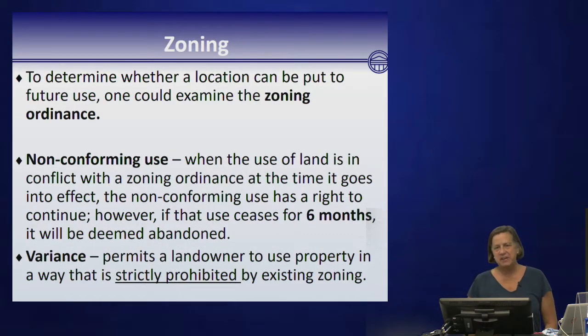All right, so we talked a little bit about constitutional issues and zoning. So you need to remember that if you were going to open up a store, or you wanted to build a house someplace, to determine whether a location can be put to future use, one should examine the zoning ordinance. You also need to be able to identify a non-conforming use, so that when the use of land is in conflict with a zoning ordinance at the time the zoning ordinance goes into effect, the non-conforming use has a constitutional right to continue. However, if that use ceases for 6 months, it's deemed abandoned.